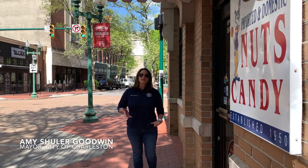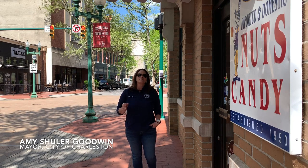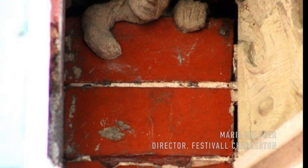Today, we're exploring the 100 block of Capitol Street here in the city of Charleston. And we're going to visit one of the most beloved pieces of art in the entire city. It's also the smallest.